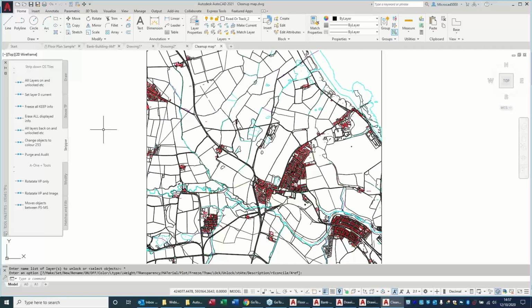So the next button down would set layer 0 current. So I click onto that. There we go. Layer 0 is now current. The next button was to freeze the layers they wanted to keep. So this company gave me a list of layers they wanted to keep, so I made a macro to freeze those specific layers. And I just called it freeze all the keep info.